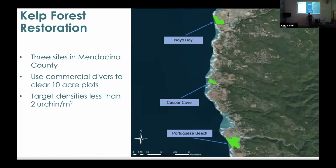And we're not going to mess around with target densities. We're just going to bring them down to as low as possible. So we want to get them to at least less than 2 urchins per square meter. And we're going to do this at 3 sites. The middle site, Casper Cove, is going to be a combined recreational and commercial effort, and Josh is going to talk about that next. And we're really excited about that partnership too.